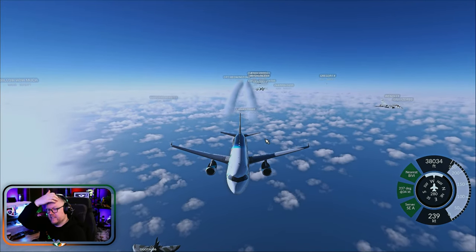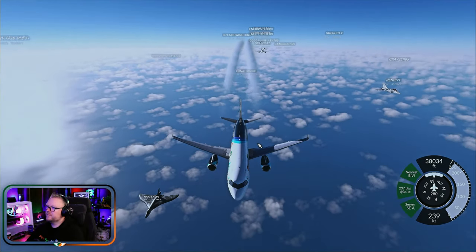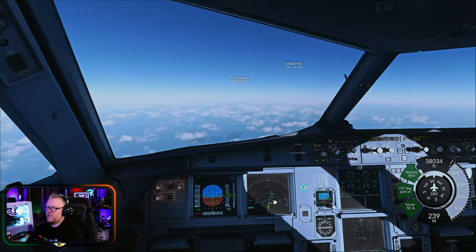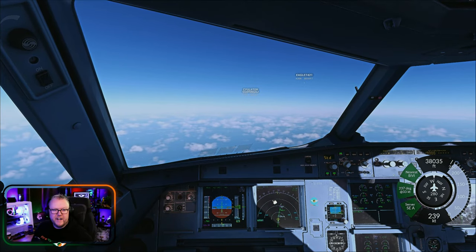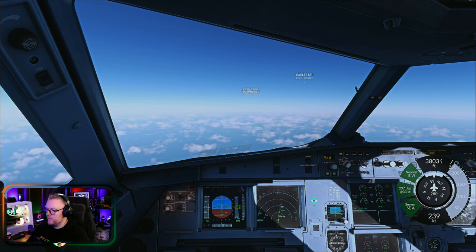That is class looking though, isn't it? Look at that Vulcan down there as well. Beautiful. So what do you think, lads? When the 777 comes out, are we all going to go for a very long-haul flight? Will we give it a bash? A long-haul group flight?